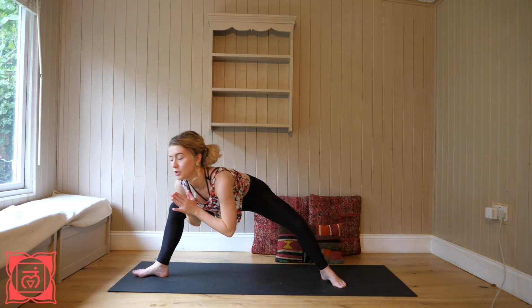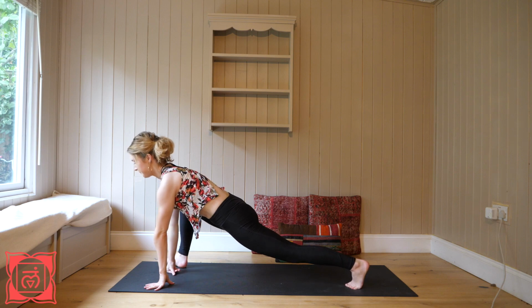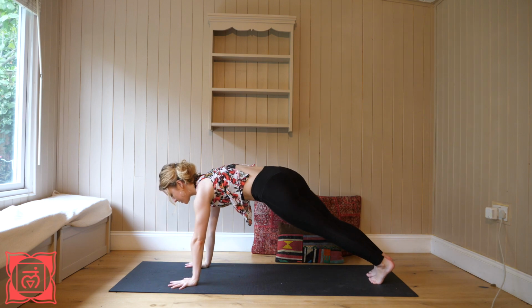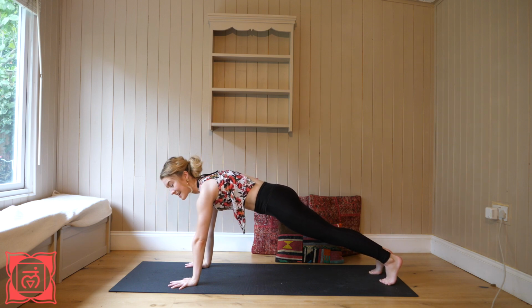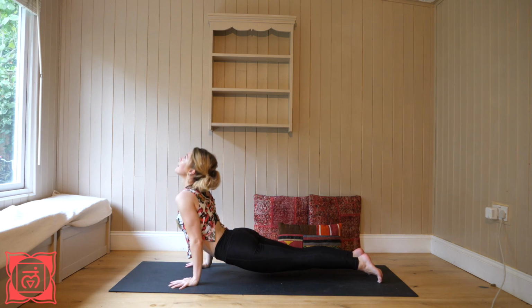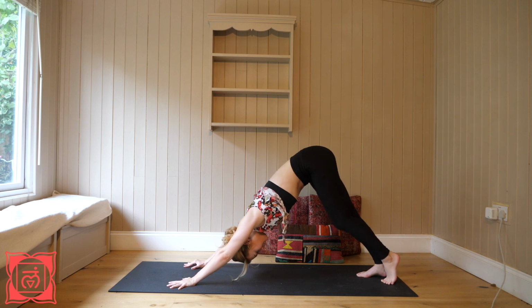So we're coming into a lunge at the top of our mat. Stepping back into plank, finding your strength back here in plank, and coming through your own version of a vinyasa. Inhale to come forwards, exhale, full chaturanga. Inhale, upward facing dog. Exhale, downward facing dog.